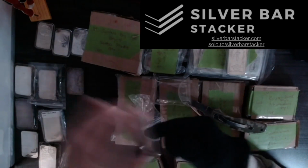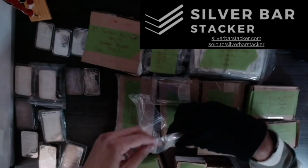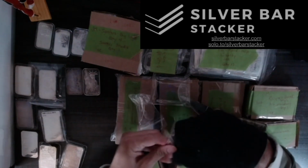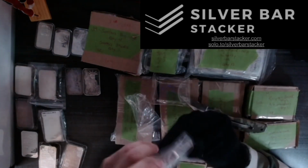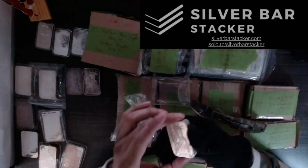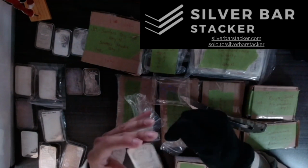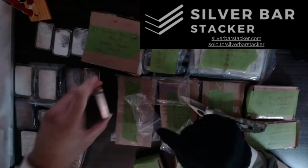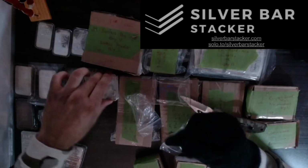Very nice. And sometimes these actually come with the assay cards as well, so you're going to want to keep an eye out for that whenever you're buying the Liberty bars. At least currently, they frequently come with the assay card, and if you can find them with the assay card, that's just another nice added layer of value. So take a look at these: 3 Engelhard 5 ounce Liberty bars, and these are from 1986 MTB.